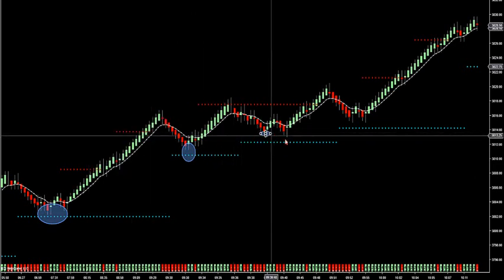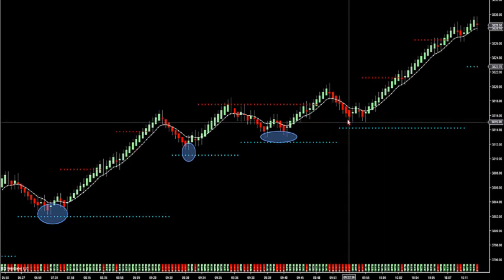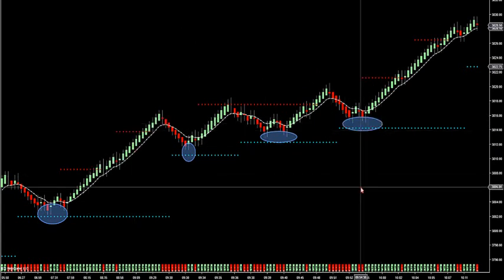This is a W bottom here, and they all worked out. Why did they all work out? Is it some magical formula that these symmetry dots are? No. What they are is the rhythm of the market on pullbacks.